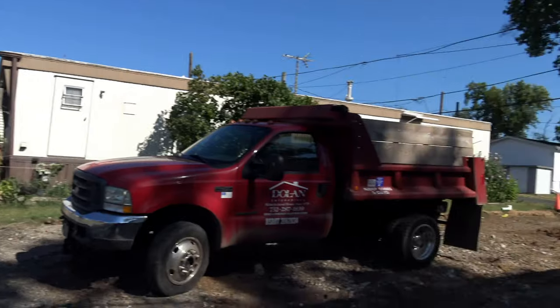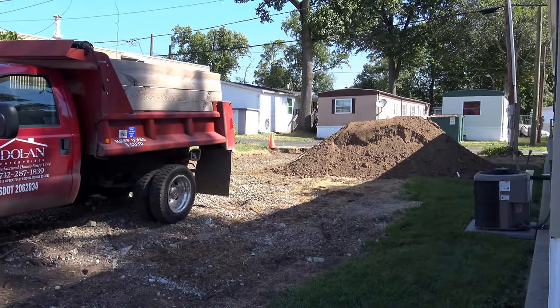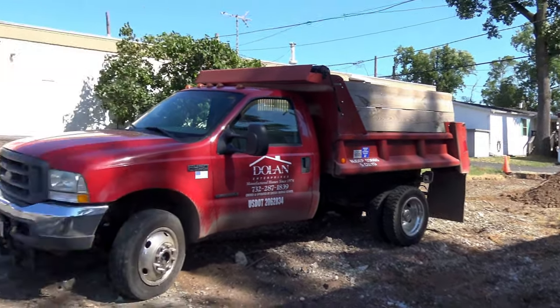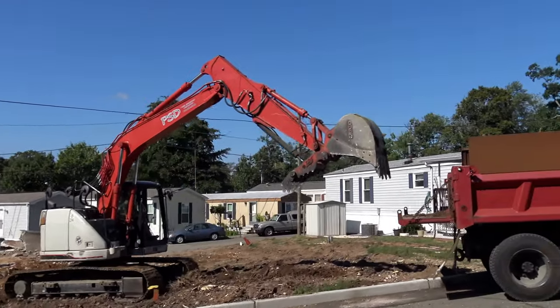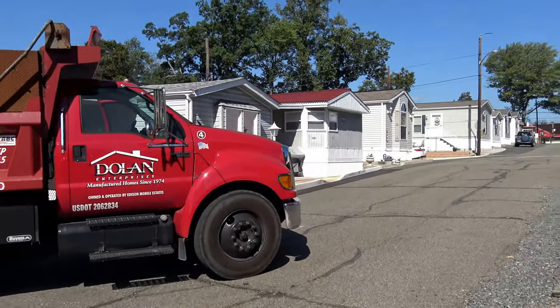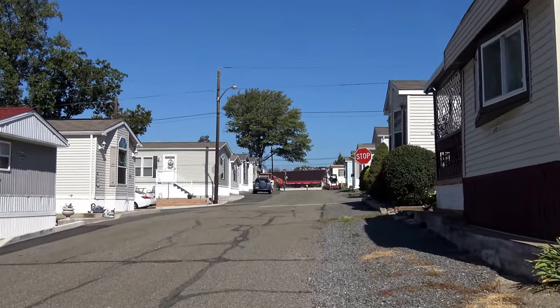And over here, we've got another lot getting ready for another family. So stay tuned. Lots of interesting situations going on here as people have ordered their homes and the lots get prepared for receiving the new houses. And as a matter of fact, we're about to receive a new home up there. Let's go on up.